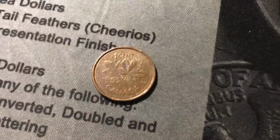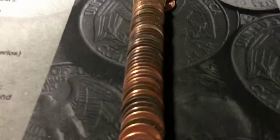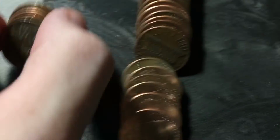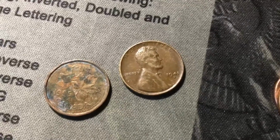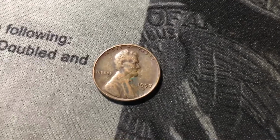It's from 1995. Roll 31, and we have a Canadian and a wheat cent that are only a few coins apart. So we'll pull them out at the same time and see what they each are. Canadian is another 1995. Then the wheat cent is a 1941 out of Denver. Roll 33, and just uncovered another wheat cent. This one's another 1957 Denver.